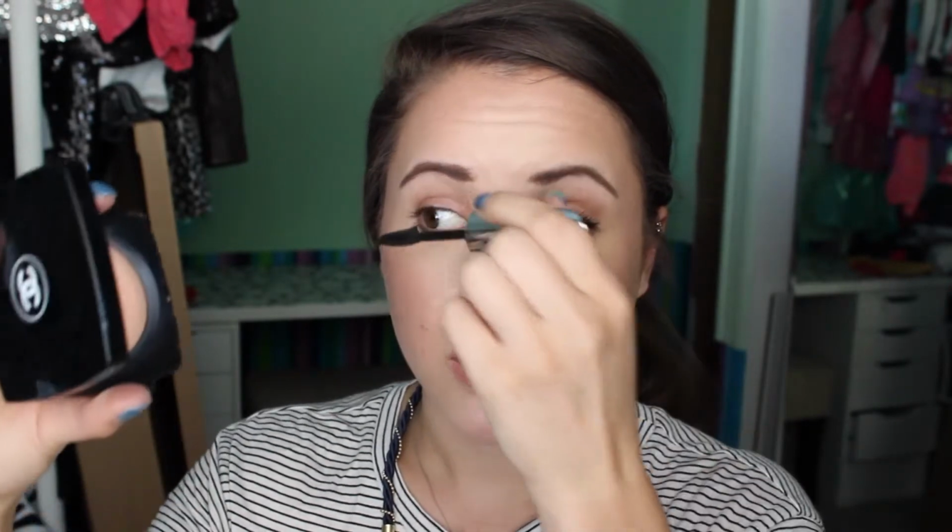And with all my mascaras, I do 2 coats, just so that way it gets a little bit more volume. I have decently long lashes. It's more so I get them for the volume. Let's go back in for that second coat. What else is nice about this is you don't have to wait. I'm gonna take my hair down.